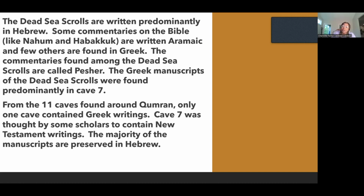The Greek manuscripts of the Dead Sea Scrolls were found predominantly in Cave 7. From the 11 caves found around Qumran, only one cave contained Greek writings. Cave 7 was thought by some scholars to contain New Testament writings. The majority of the manuscripts are preserved in Hebrew. Interesting, huh?